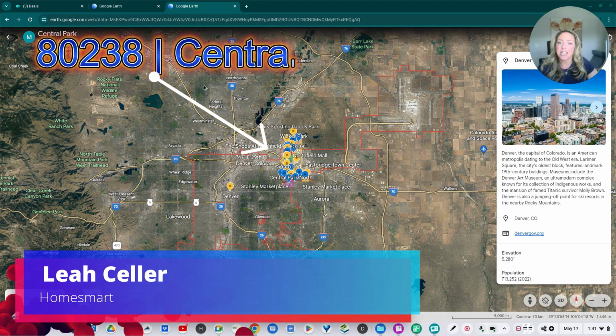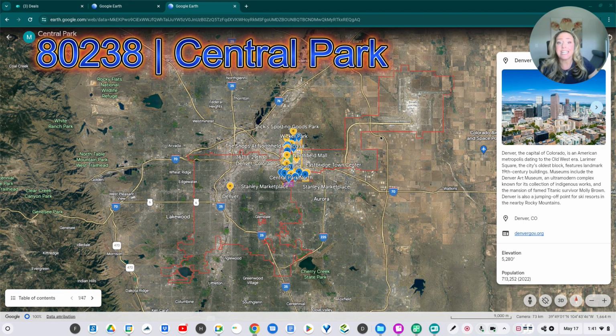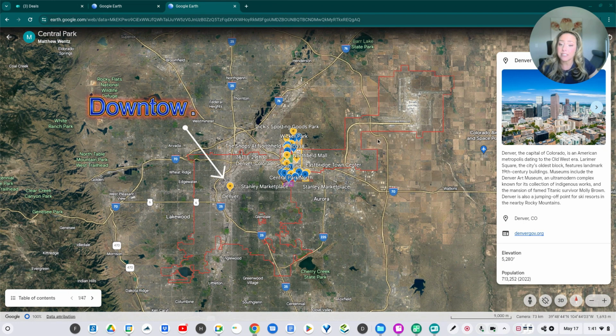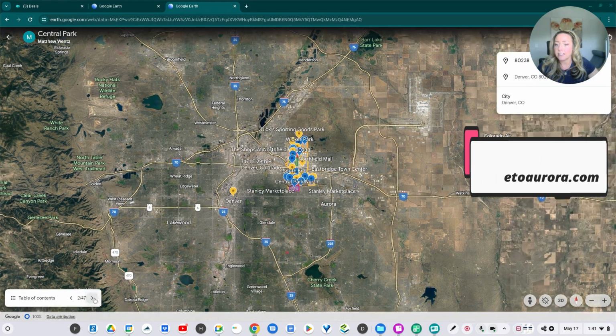Celler with HomeSmart here, and today we're going to go over zip code 80238, which is Central Park, formerly known as Stapleton, here in the Denver area. As you can see, it is about 15-20 minutes from downtown Denver, so that's super convenient. Let's zoom on in.